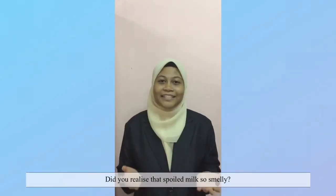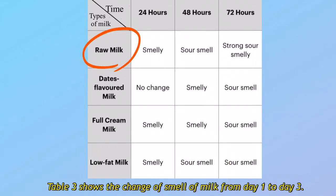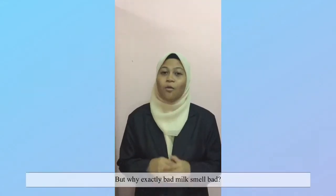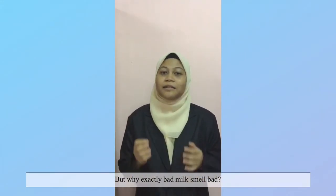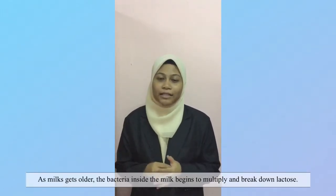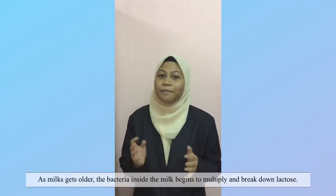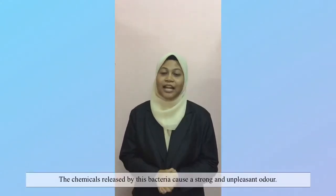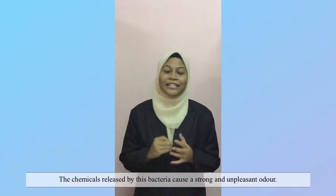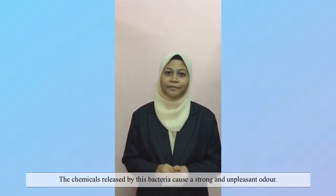Did you realize that spoiled milk is so smelly? But why exactly does bad milk smell bad? It all comes down to bacteria. As the milk gets older, the bacteria inside the milk begin to multiply and break down lactose. The chemicals released by these bacteria cause a strong and unpleasant odor.